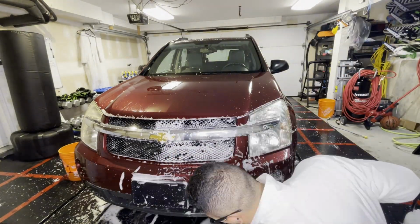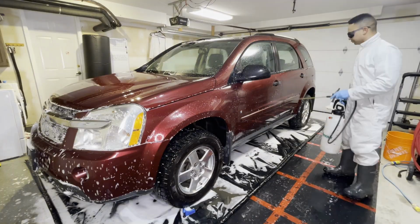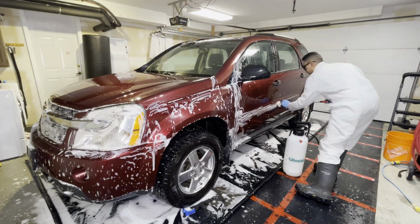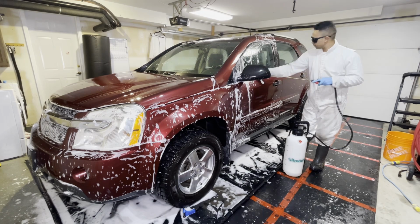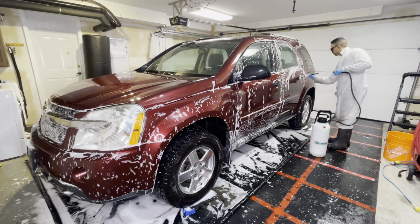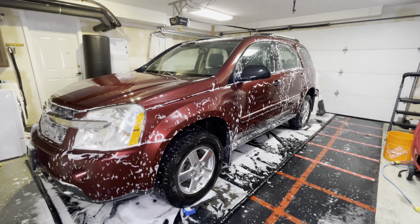So since I am doing a 2-stage paint correction on this vehicle, I'm spraying a degreaser on here and all-purpose cleaner just to remove any type of wax or coating that may be on this vehicle or sealant. Here I am using one of my detailing brushes to get in all the cracks and crevices of the vehicle. Sometimes you miss spots like this with your microfiber wash mitt, and this detail brush just helps me get everything.